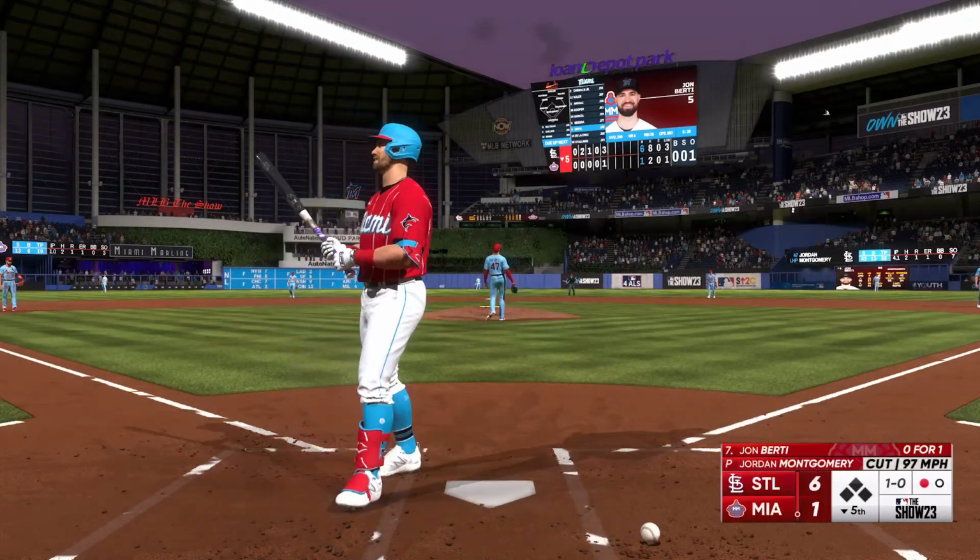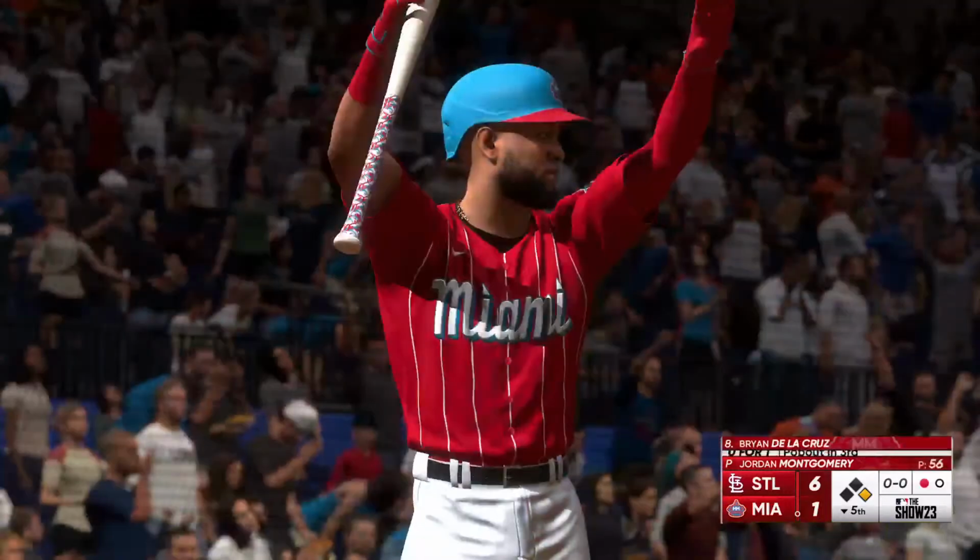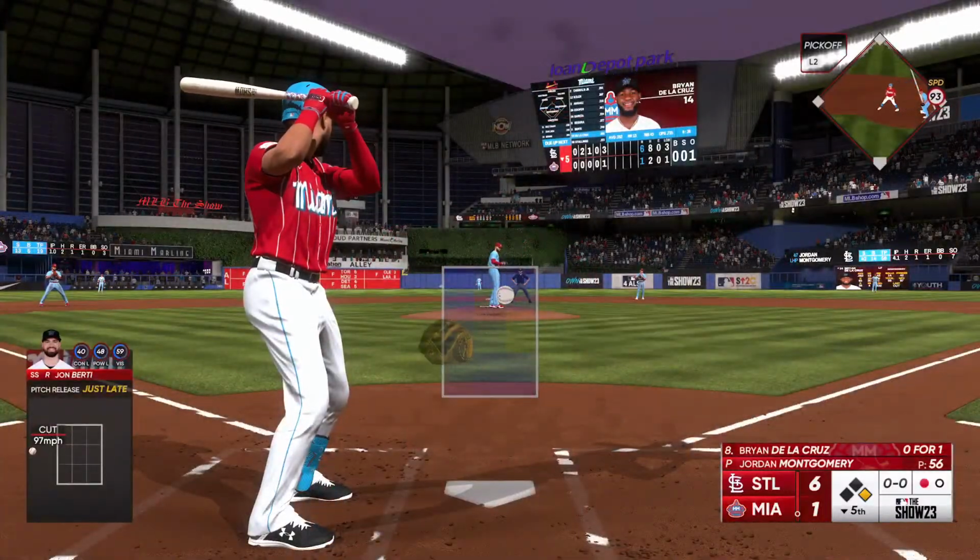Ouch. So, Boog, if you had to take one for the team, where would you want to get hit? Chris, I think I'd have to say upper hamstring.